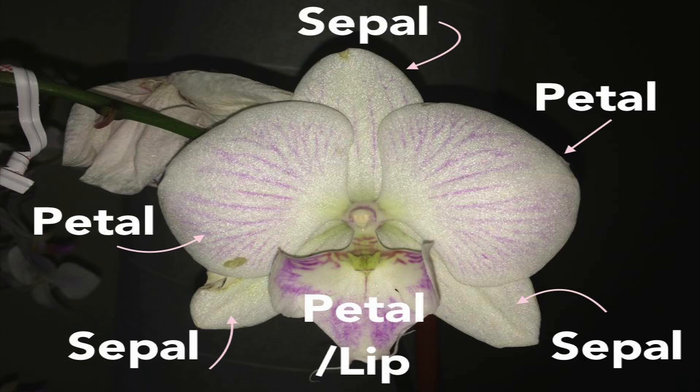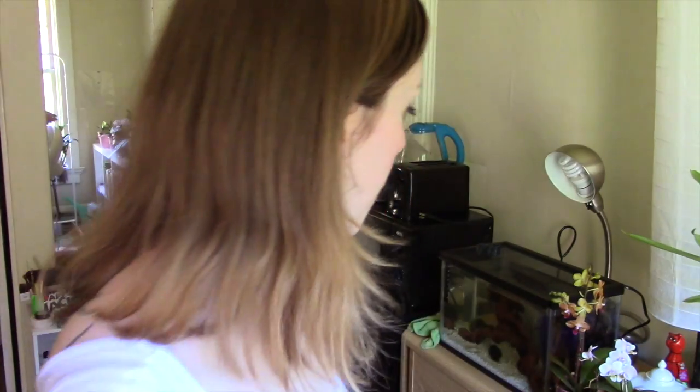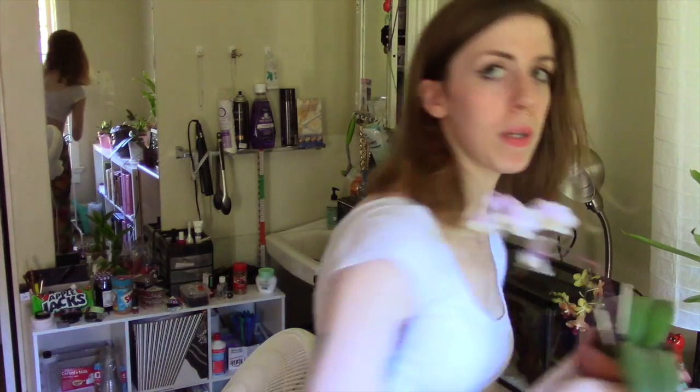Just look for that. A lot of the times these hybrids that we always see in the store have thin, flimsy petals and sepals, but the ones that might be fragrant are a lot more structured and thick petaled and sepaled. Another thing we look for is the leaf pattern. So, on this one, like I just mentioned, this has mottled leaves.